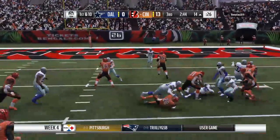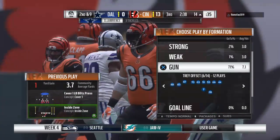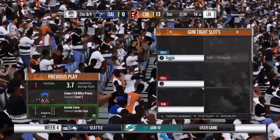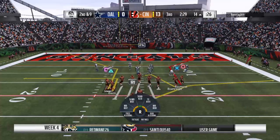They'll run it now out of the gun. They stopped after only a yard, taking it down to the 14. Tough first half for him, unable to put up the numbers he's used to producing. But with a guy like him, you and I both know it just takes a couple of explosive touches for him to make an impact on this game and on the stat sheet as well.